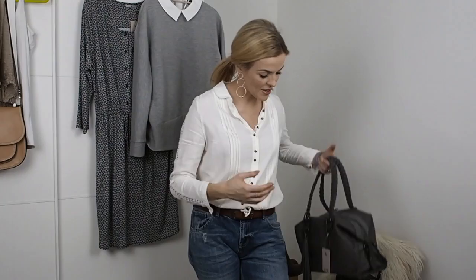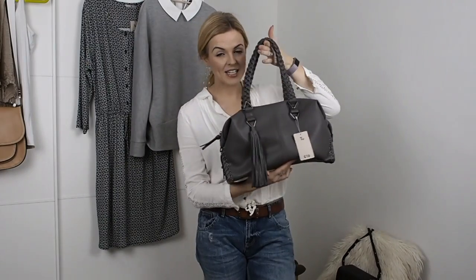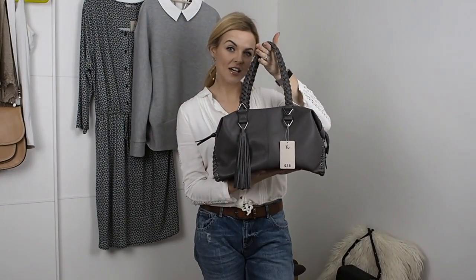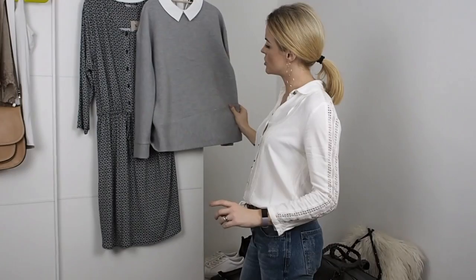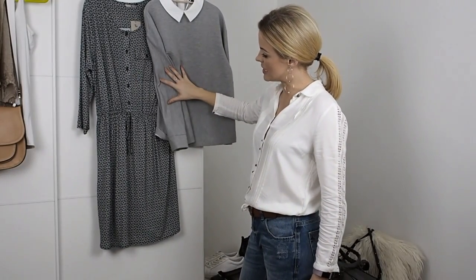The three pieces that I bought the other day are this fantastic handbag. I love this handbag. It's only £18, oh my goodness, and it's grey and it's a really nice size. I think that was a really good purchase. So that was my first purchase, and my next two purchases were these two. There's this top here and a nice dress underneath.